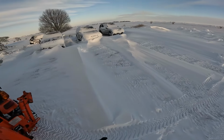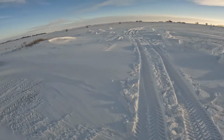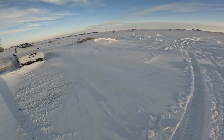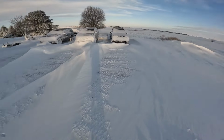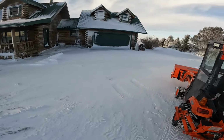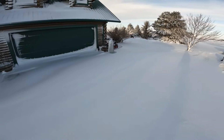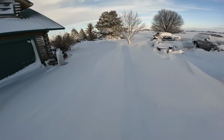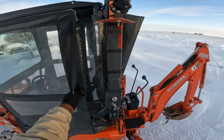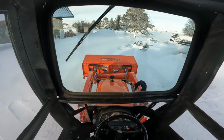So we got a pretty monster drift there. That's the car that we gotta get out. Oh, this is pretty hard. This is gonna be a big one. Yikes. And then that drift over there. And then all this. Whew. This is gonna be pretty deep. Boy, I got the seat warmer on.